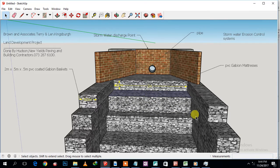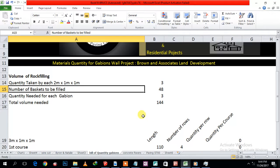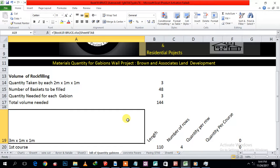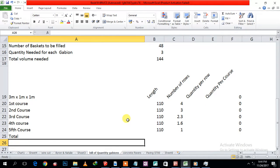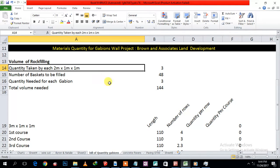Let me go back to the diagram. The main aim of this video is to calculate the material quantity, looking at the amount of gabions and rocks we are going to need. First of all, we're probably going to use gabions with a length of 2 meters, a height of 1 meter and a width of 1 meter. But they come in different sizes. There's another one that is maybe 3 meters, with the height always 1 meter. There is nothing above that.